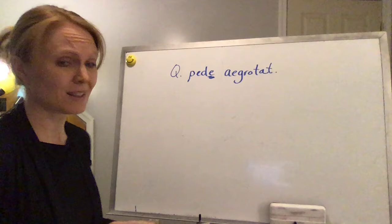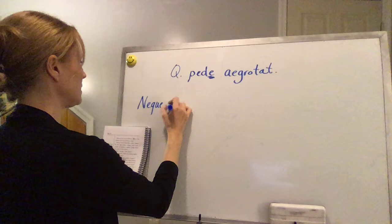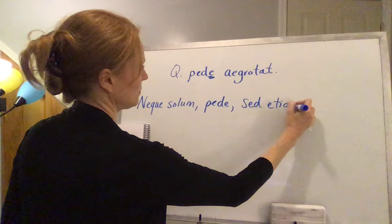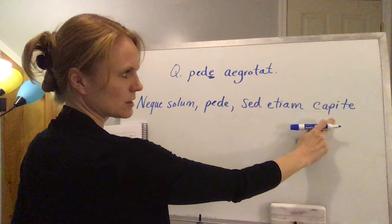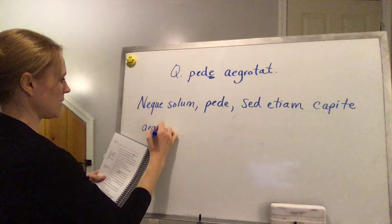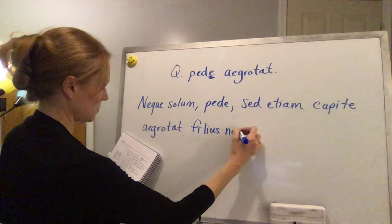All right, let's also look down at line 66. It says, neque solum, so not only, pede, sed etiam, capite. Remember that's head, with its stem change, caput, capita, caput, capita. You go all the way down to that ablative singular, you get capite. Filius meus. Okay? Filius meus.